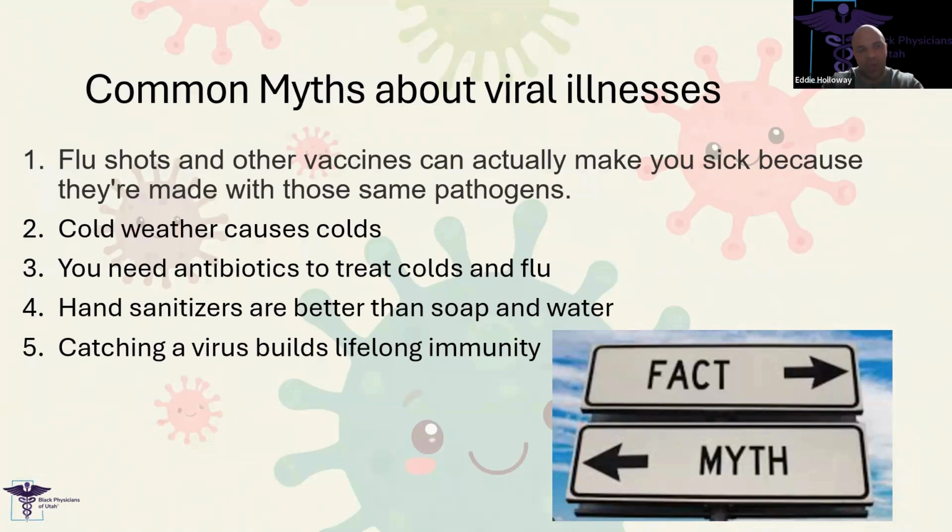Soap is the way to go. And then, these viruses build lifelong immunity. That is also incorrect for the most part. Some viruses like the measles, you gain immunity. That's why we give a shot for the measles. But most of them are able to mutate. That's what's interesting about viruses. They mutate and they're able to change their structure, particularly like the cold.